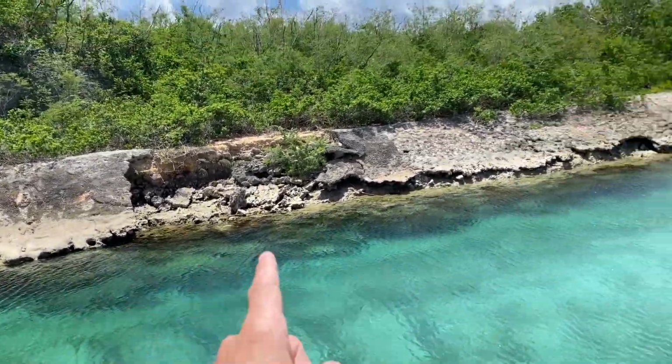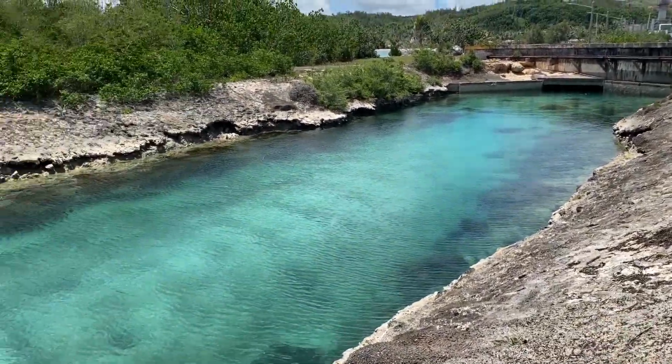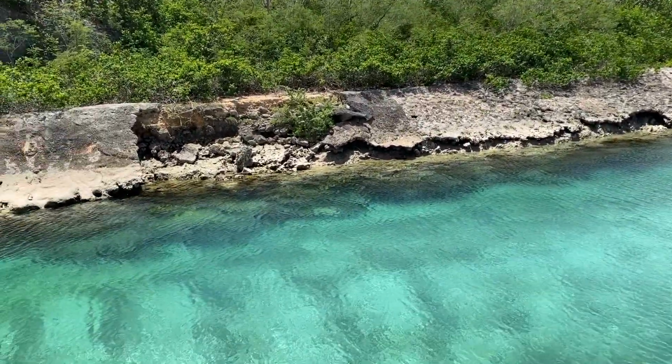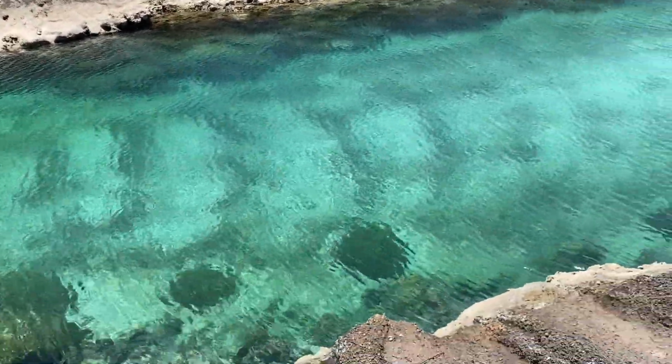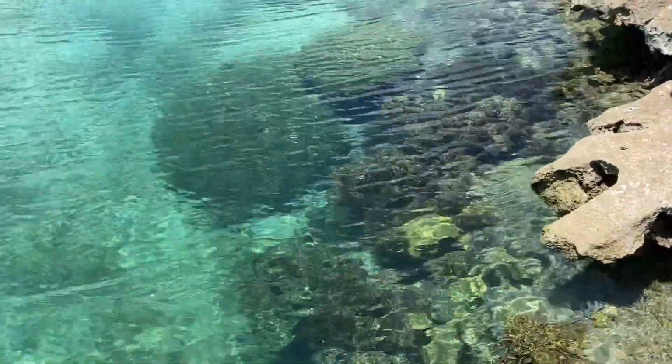And it's interesting because obviously these banks are man-made. Looks like some of them are caving in, probably from high tides, the typhoon last year. But there are some fish in there. Let's see if we can get closer. Some coral, little bommies or something.